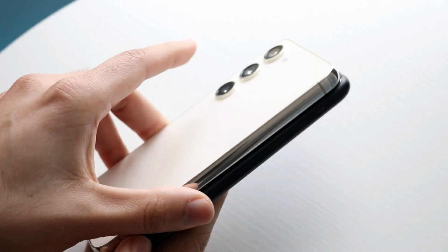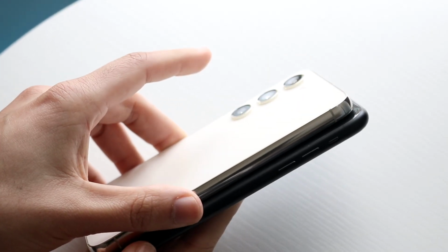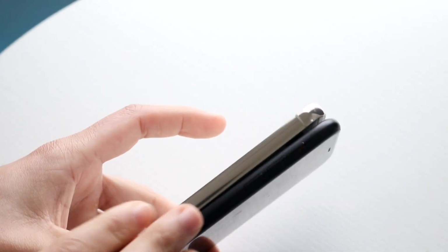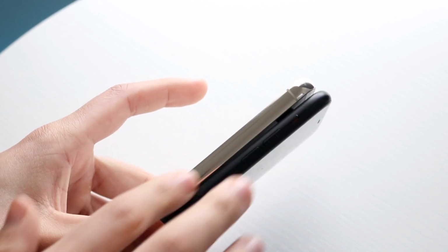But the Galaxy S23 sits in a way smaller body than the iPhone XR. You can even see from here that the iPhone XR sticks out on the sides way more than the Galaxy S23. On the side, we have a curved side on the iPhone XR. The Galaxy S23 has this flatter side, which looks really good.